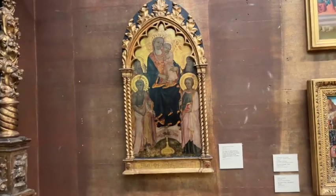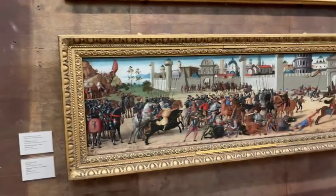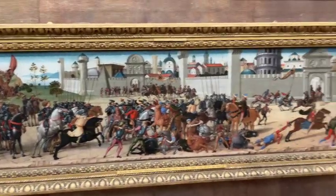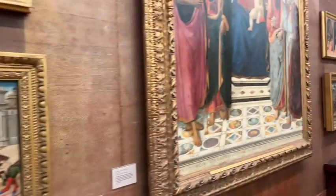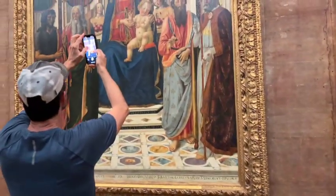That's a beautiful frame. I still remember those gorgeous paintings in that medieval museum in Avignon. I was very struck by that.